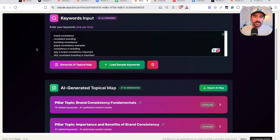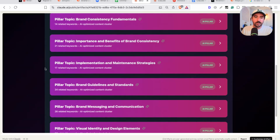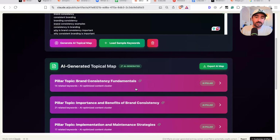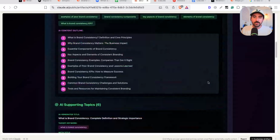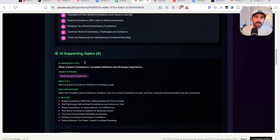A couple of minutes later, it's come back and clustered them up and given me all the different topics that I need to write about for my brand consistency authority content map, basically. And now what's cool is we can open up, say, brand consistency fundamentals, which is going to be one of our content segments, and it's given us a main piece of content there and some supporting topics.